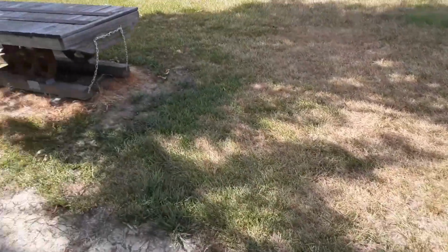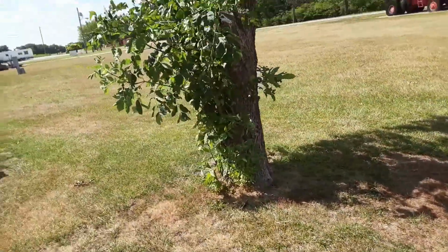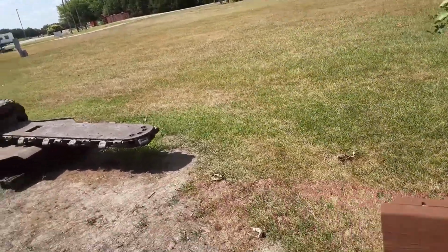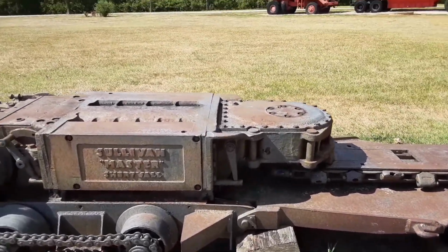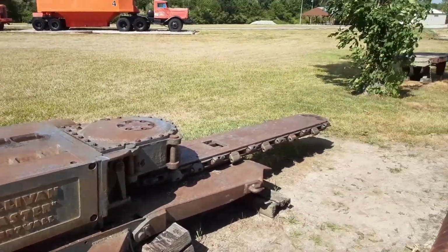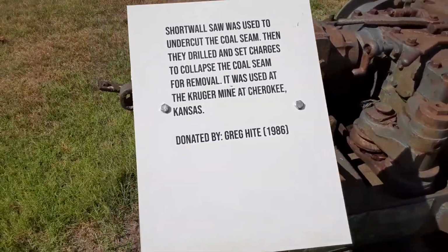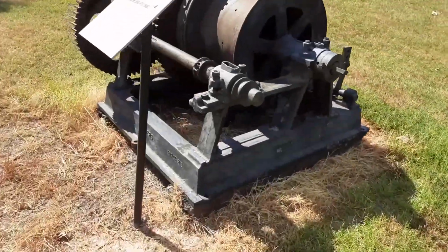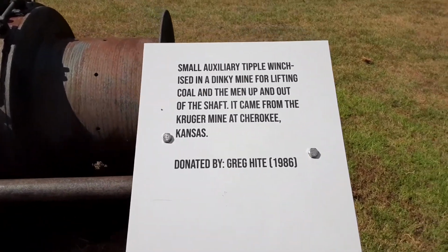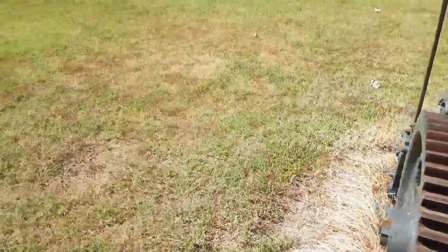And we have some people here, so we're going to avoid their child because they have a child with them. And we have another cart. And this is really interesting. In one of the pictures, you would have seen them using an equipment like this. This is a Sullivan Master short wall. Here is a plaque that tells about it. My legs are shaky, so I can pause and read that. Here we have a small auxiliary triple winch. You can read that. I love old equipment.